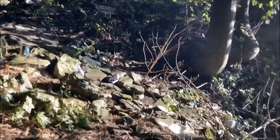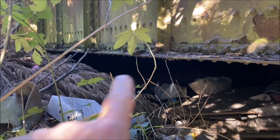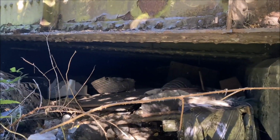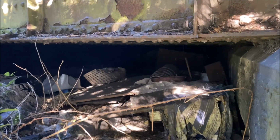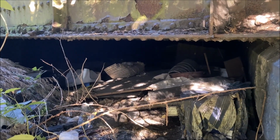Don't worry, it's not just me that does this, it's all YouTubers that put up with that sort of thing. As you can see, it has been used as a bit of a dumping ground, and we've got our stone side supports here. This is probably about what we can see. This is the other side with our girder support in there, and that's that railway bridge. I hope you've enjoyed that quick look. We'll move along to the next railway bridge and see what's left of that.